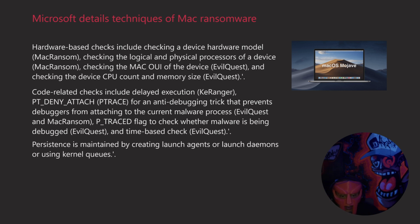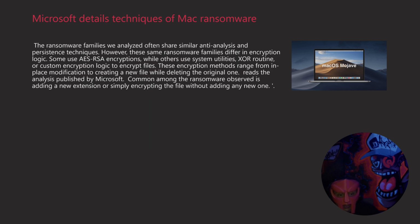Persistence is maintained by creating launch agents or launch daemons or using kernel queues. The ransomware families that were analyzed often share similar anti-analysis and persistence techniques. However, these same ransomware families differ in encryption logic. Some use AES-RSA encryption, while others use system utilities, XOR routine, or custom encryption logic to encrypt files. These encryption methods range from in-place modification to creating a new file while deleting the original one, reads the analysis published by Microsoft. Common among the ransomware observed is adding a new extension or simply encrypting the file without adding any new one, and of course, attacking Mac.